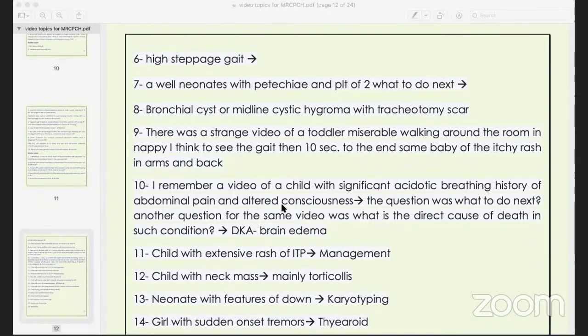Now, I remember a video of a child with significant acidotic breathing, history of abdominal pain and altered consciousness. The question was, what to do next? So this is DKA. We will do random blood sugar. Another question for the same video: what is the direct cause of death in such a situation? It is brain edema, yes, cerebral edema. Another cause of death is hypoglycemic coma. Another cause of death is sepsis. So the leading causes of death in DKA are three: number one is cerebral edema, then hypoglycemic coma, then sepsis.